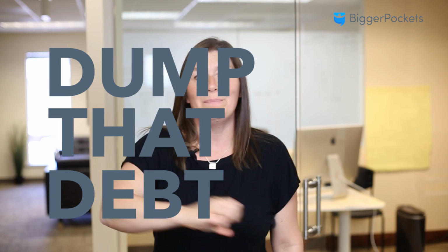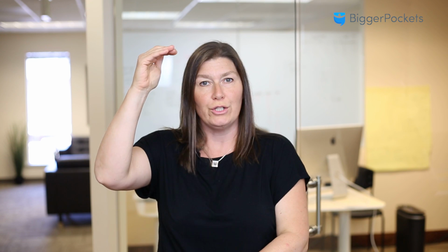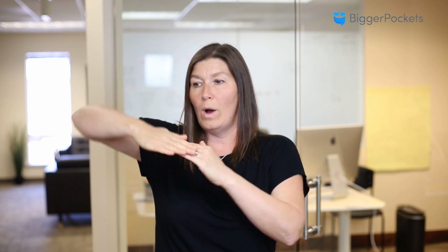Tip number 3 is dump that debt. Now is time to start heavily paying off your debt. There's 2 schools of thought on which way is the best to go about this, but they both start at the same step. List all your debts, from largest debt to smallest debt, from highest interest rate to smallest interest rate. Whichever way you want to list out your debts, make sure you list them all out. One great big sheet, one little sheet, however much debt you have.